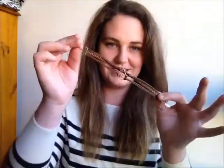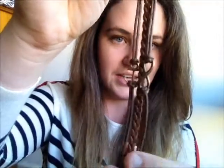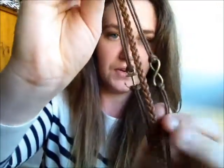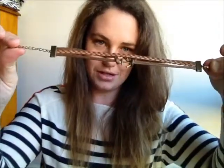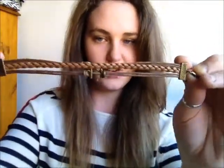Okay, and the next piece is this one here. It is just a little bracelet, a leather bracelet with an eternity sign and an anchor and a nice little plait and gold little buckles. So it's very cute, very festive, I would say.